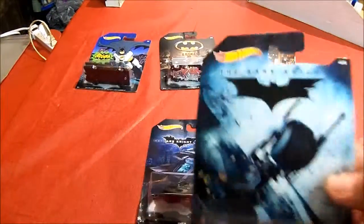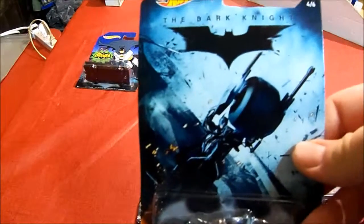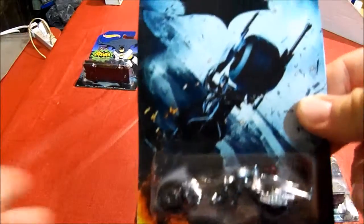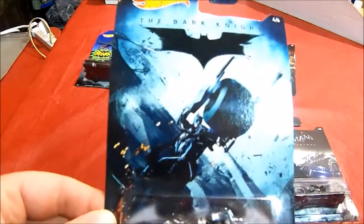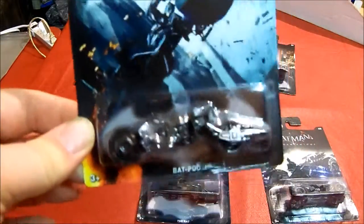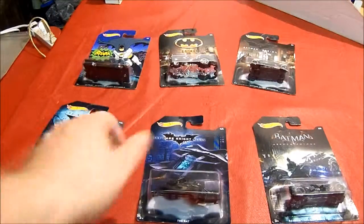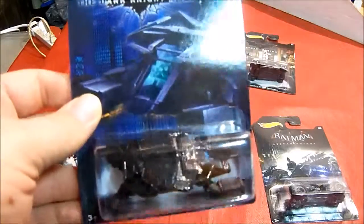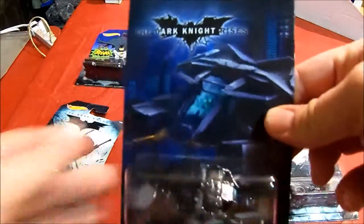Up next is the Batpod from the Dark Knight, just the Dark Knight. And it's like a motorcycle. I think this appeared when he was fighting the Joker or something like that. It came out of the Tumbler. Next is the Bat. It's just called the Bat. And it's from the Dark Knight Rises.